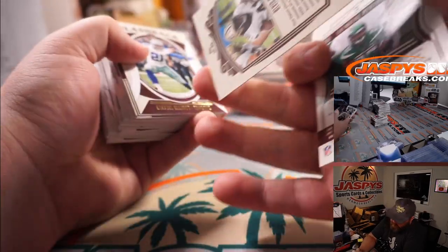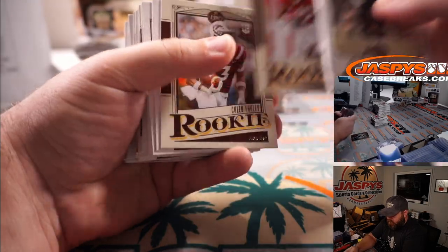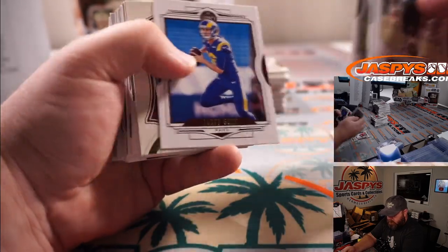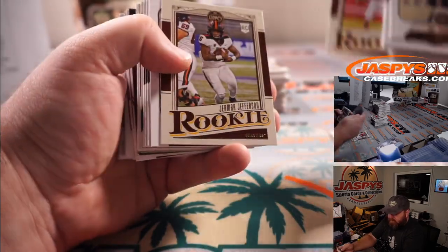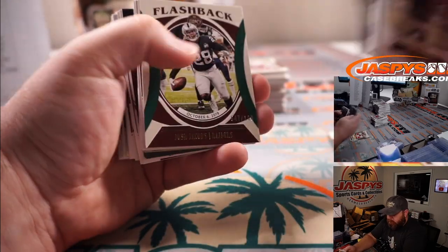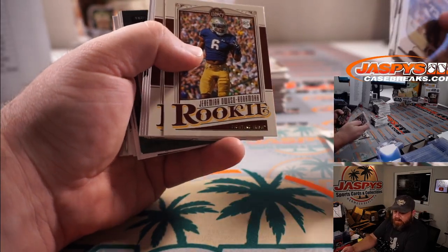Alvin Kamara out of 100 for the Saints. Sanford Wobnick. Jalen Waddle, Dolphins, Bradley Zitterman. Mac Jones for the Patriots, Eric Jock. That is Josh Jacobs out of 100 for the Raiders, Kenneth Acton.